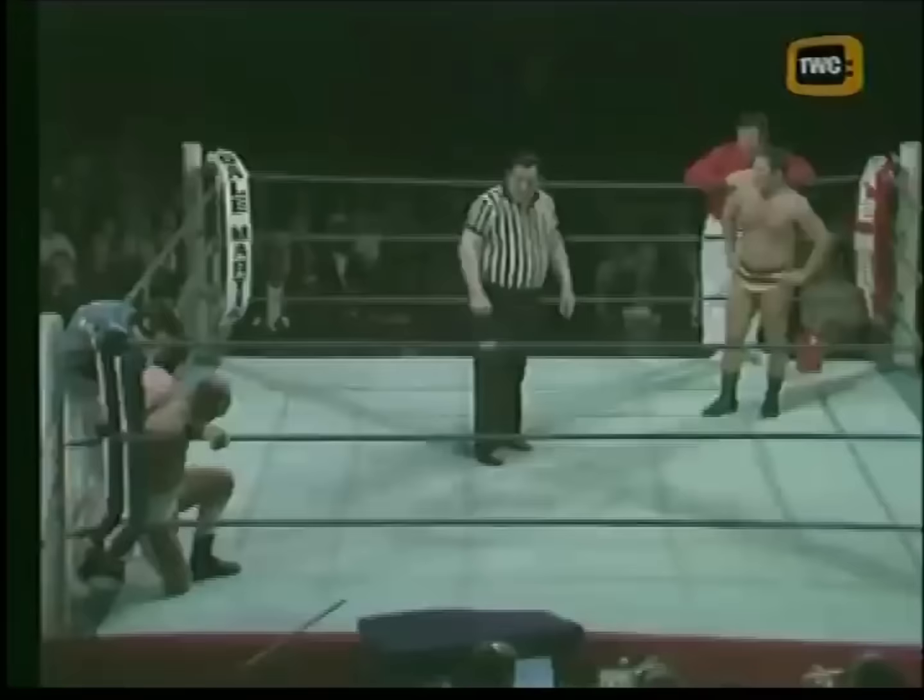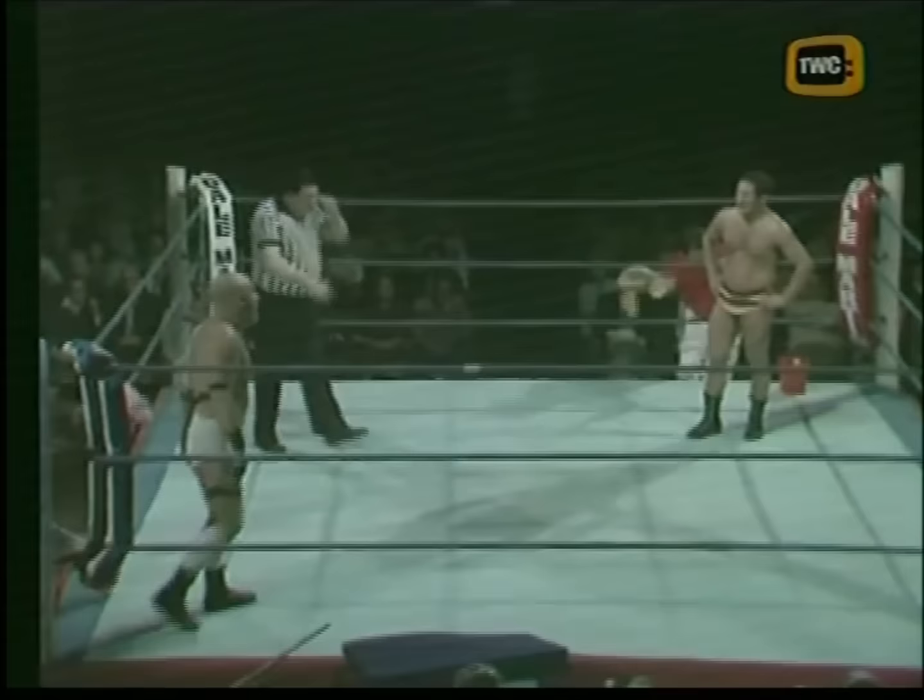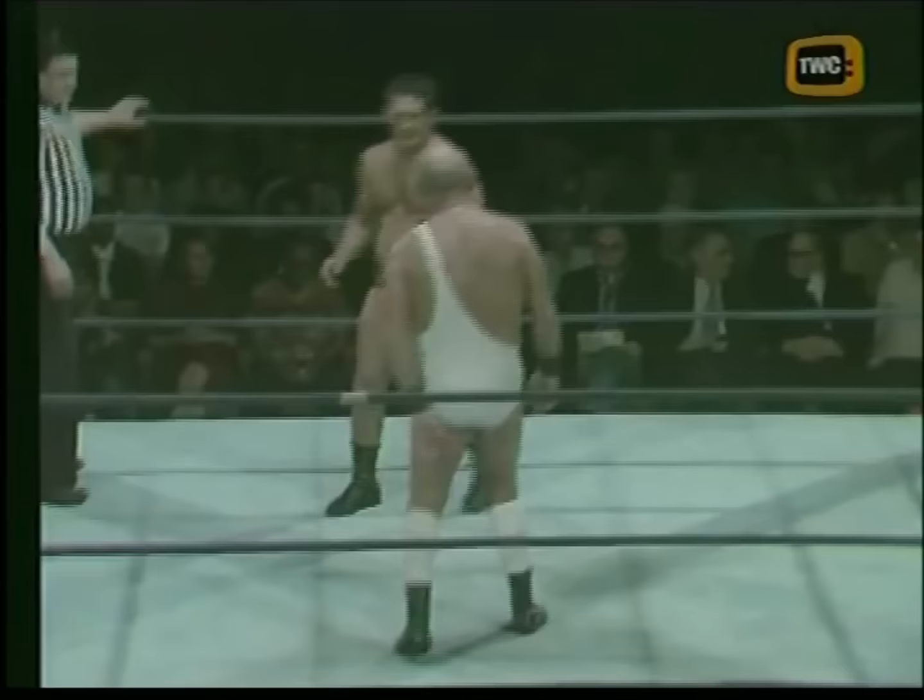Can he hold it? Seconds out, round 11. Two rounds to go as we go into round 11. There's still Dennison in the white gear there, leading Jim Brakes by one submission to nil. One public warning against Brakes.